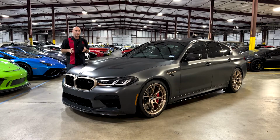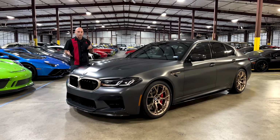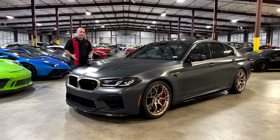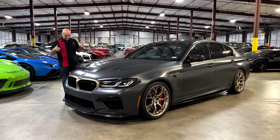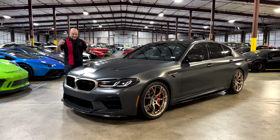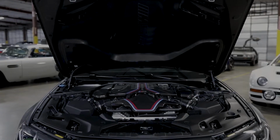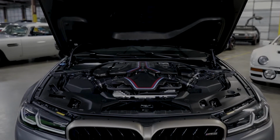You get a 0 to 60 time that's about 0.3 seconds faster. Quarter mile time, that's about half a second faster. And you get about 27 more horsepower out of this thing. And it really begs the question, why are you paying so much for this particular car?